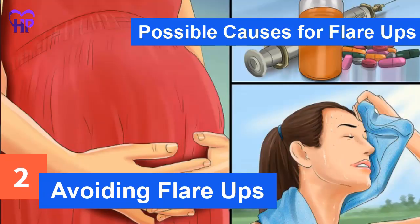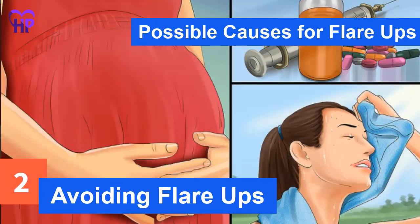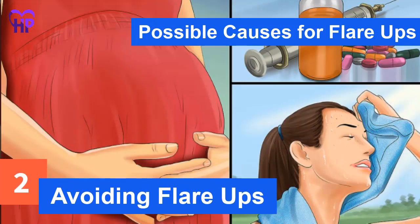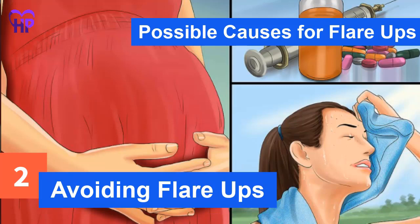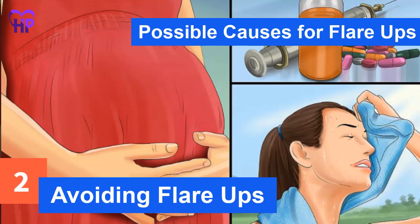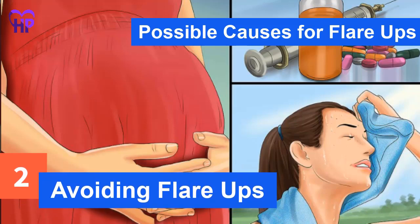Determine possible causes for your flare-ups. In order to prevent flare-ups, you need to know what is causing them for your specific skin. Keep track of your diet, schedule, medical conditions, and any products that you are using so you can make connections between your actions and when flare-ups occur.